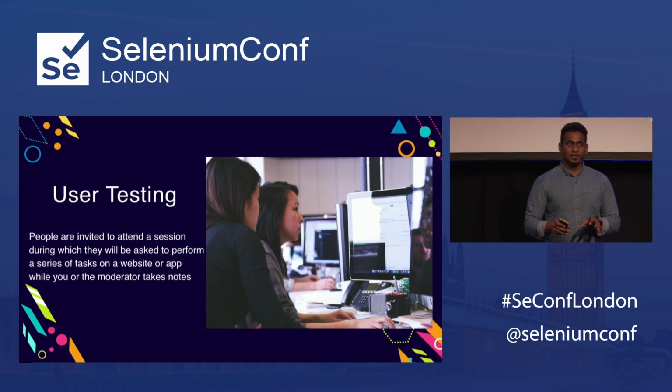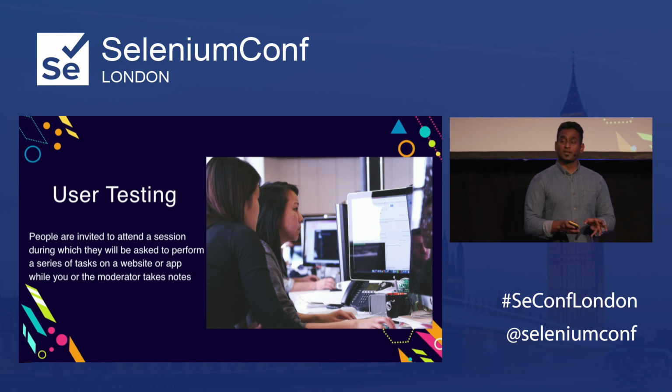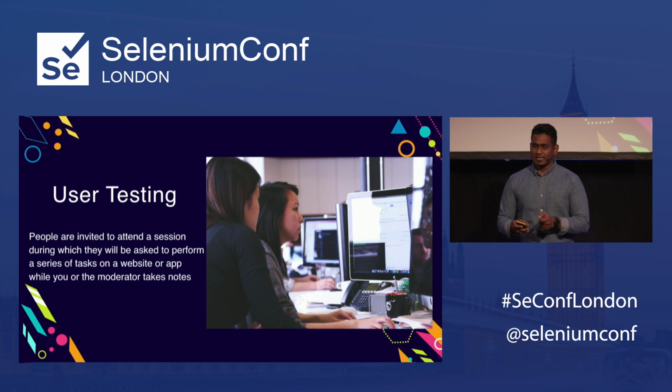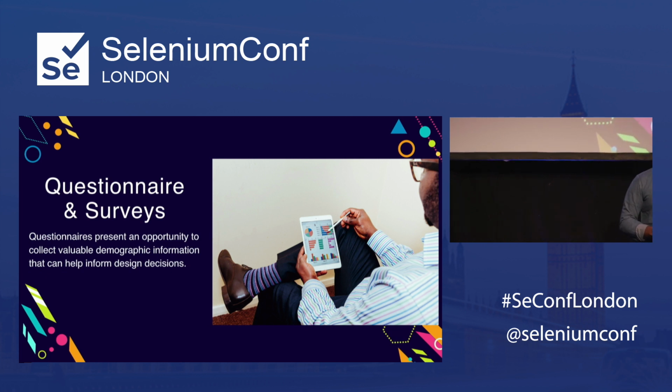So functional testers actually need to be part of that user testing, because testers bring in the skepticism to the feedback that's been given, to balance it out, whether it's really a plus or a minus, because that's exactly the balance that testers bring. And of course, there are questionnaires and surveys.